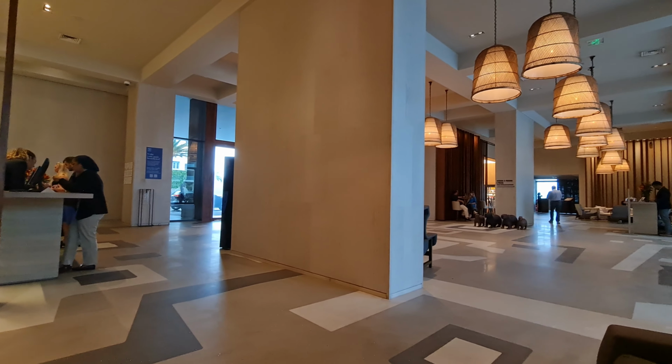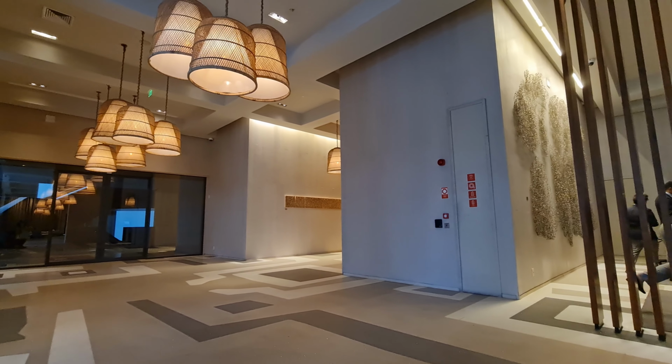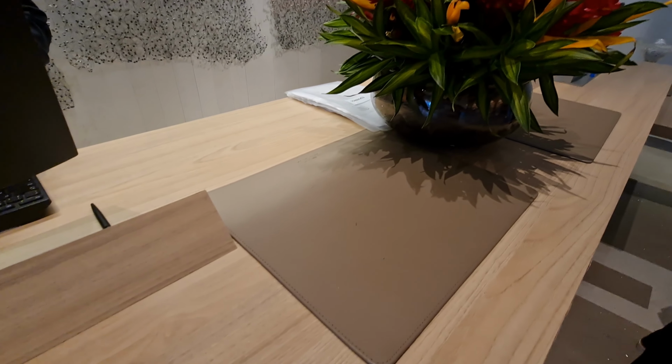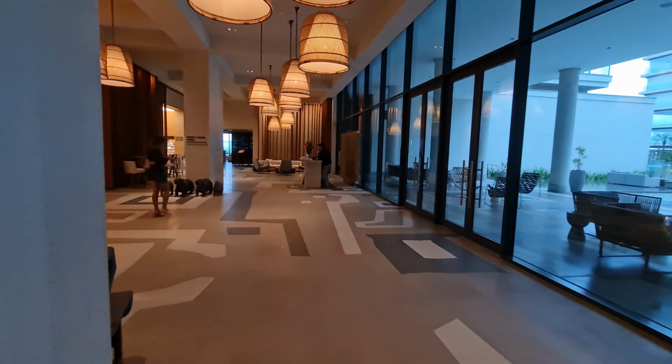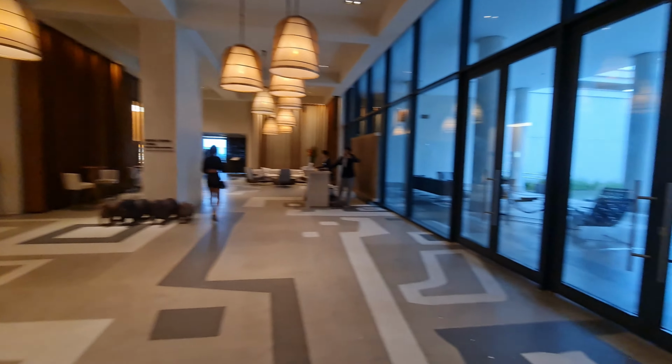Despite booking the hotel 5 months ago, the reception couldn't find my booking, and it appeared as though I'd booked it that morning. 10 minutes later, and all was well. Or so I thought. The reception area is incredible. The flowers, the art, and those huge impressive light fixtures.